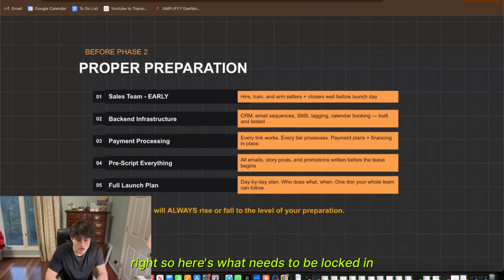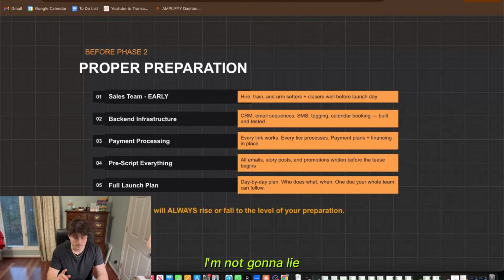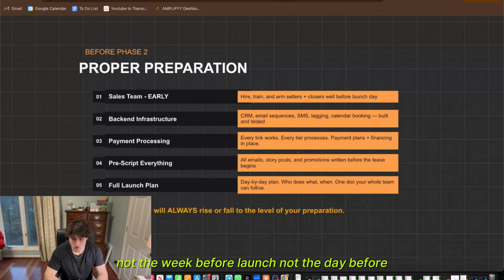So here's what needs to be locked in before you start teasing anything, before you even get into any sort of the process, right? Number 1, get your sales team in place early. I'm not gonna lie, this is one of the more important things because it's human resources, right? It's reliant on other people's skill set, right? Not the week before launch, not the day before. You need to do this early, right?